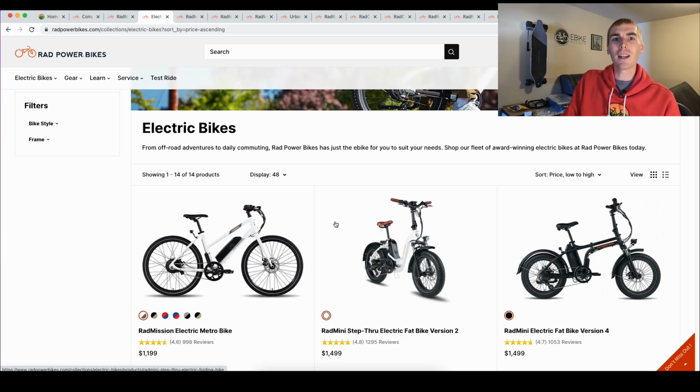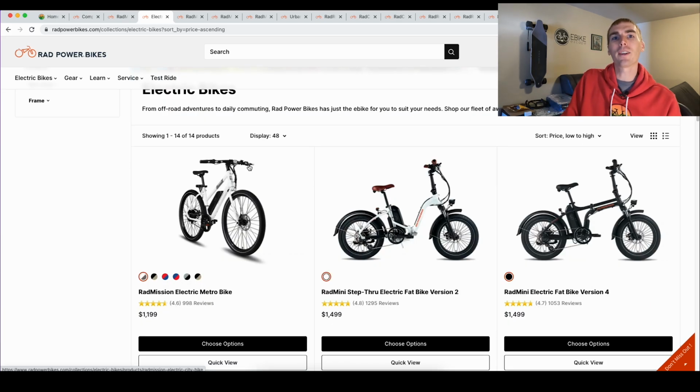Maybe not something that you'll necessarily notice. It's not like they're hard to turn or anything like that. It's just skinnier tires just feel much more nimble, especially if you're going to be zipping around a city or something like that. So with that, let's dig into the models, and hopefully this information will help you if you're looking at a Rad Power Bike.